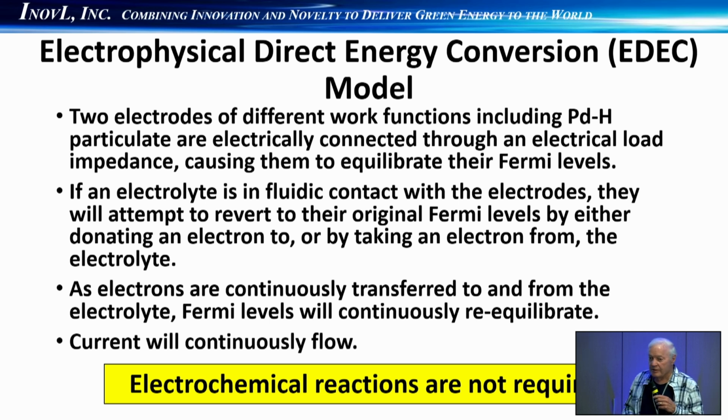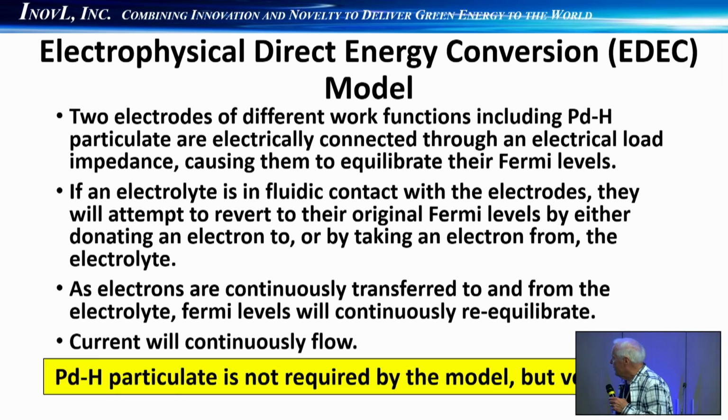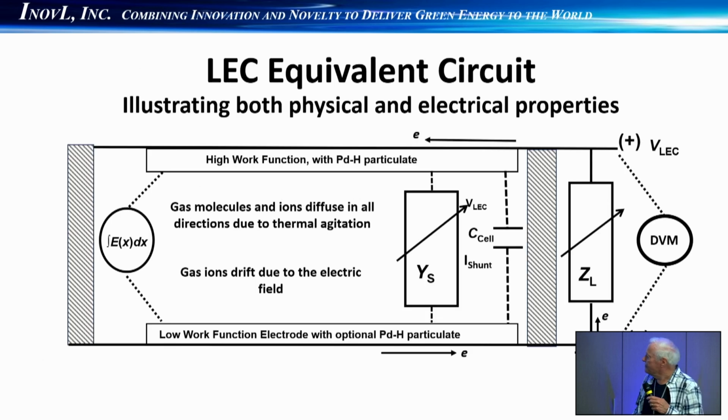And electrochemical reactions are not required. And according to this model, the hydrogen host material and low energy nuclear reactions, or whatever it is, aren't required either. But as we've said, it doesn't work, or at least we don't detect anything, without it. And as I say, it's not required, but extremely helpful.